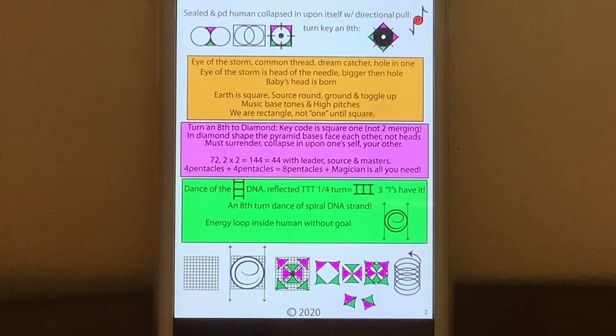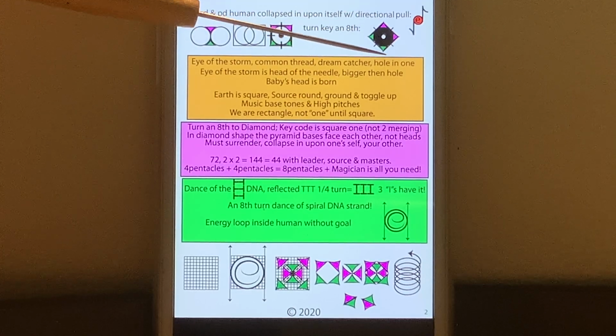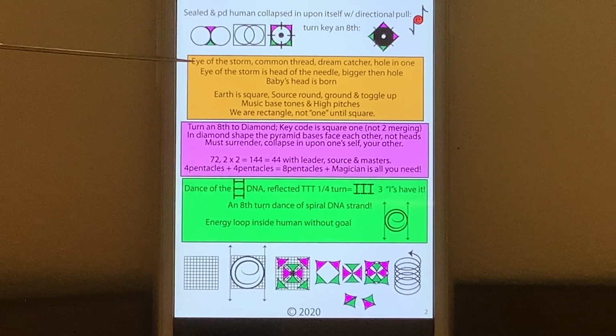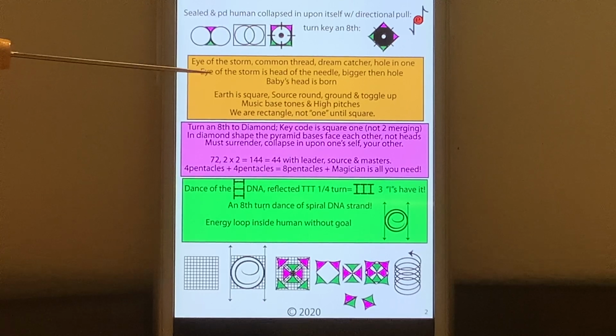So as the sealed and paid human collapsed in upon itself with directional pull, just turn the key an eighth note. So an eighth instead of a quarter, because if you turn the square a quarter, it's just going to become a square again. If you turn it an eighth, it becomes the diamond. And what is the diamond? Nothing but two pyramids put together, okay? Or two triangles. The eye of the storm, the common thread, the dream catcher, the hole-in-one. The eye of the storm is the head of the needle, which is bigger than the hole it needs to get through, like when a baby's head is born.